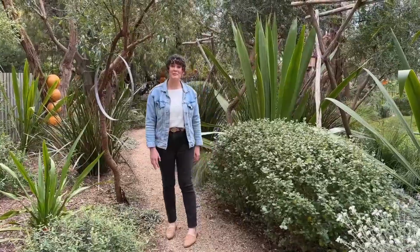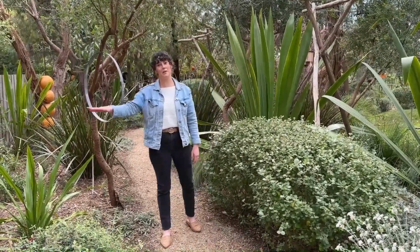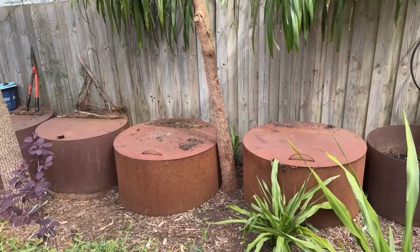You can see the circles repeated here again with some lovely correas, some westringias, and I mean look, even the compost bins around. Gorgeous.